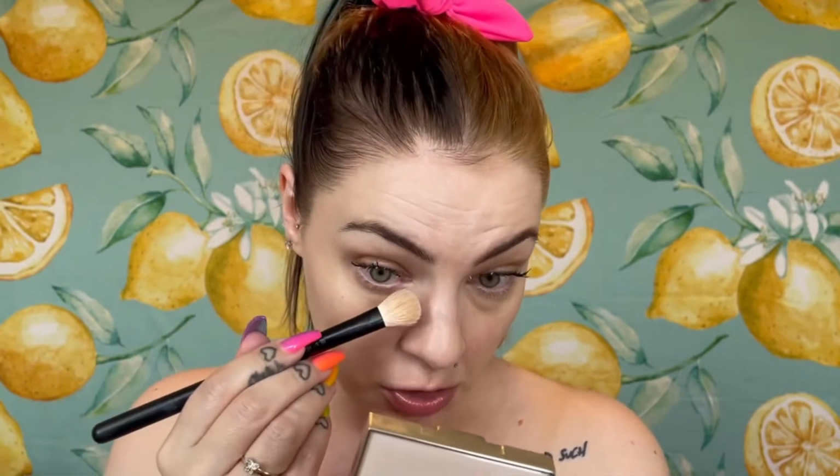But if you wanted, you could also use a sponge. You could use a wet beauty blender, that type of sponge, or one of the more flat ones. You can basically use anything you like. This is just how I like to do it. So now we're going to go on the right side, flip my brush over, using the opposite side with the Jouer.